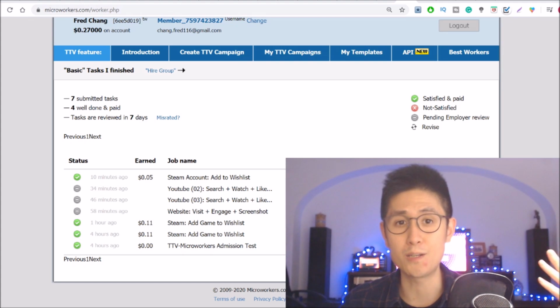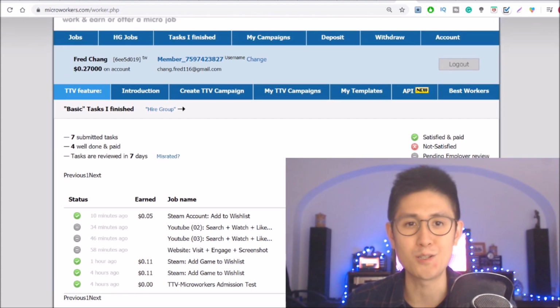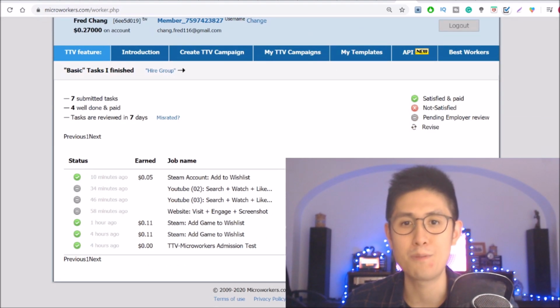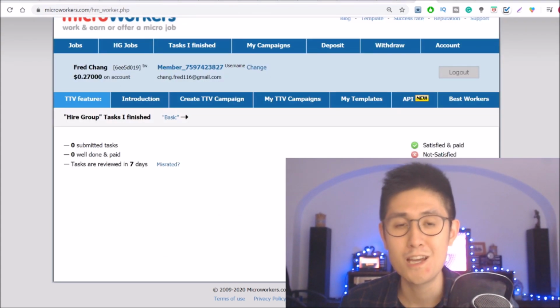So first of all, I ended up focusing mostly on Micro Worker, and here as you can see my balance is only 27 cents from 22 cents of earlier, but that doesn't factor in some of the tasks that are still pending review. And in total, I was able to complete 5 basic tasks within the hour on Micro Worker, plus one more supposedly more advanced task listed under Higher Group, but it's not showing here for some reason. But even with that included, unfortunately, my earnings probably don't even exceed $1.